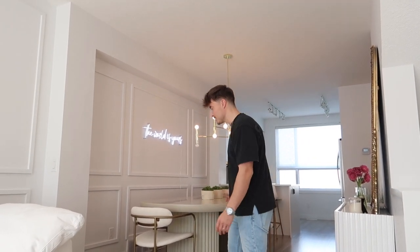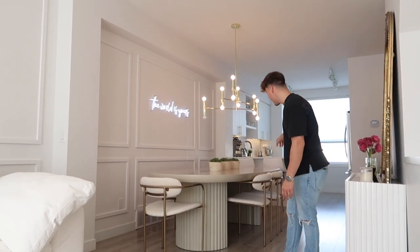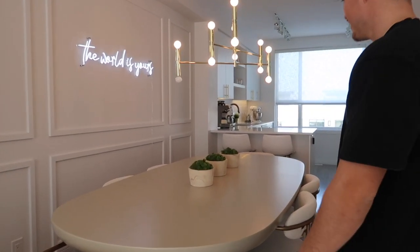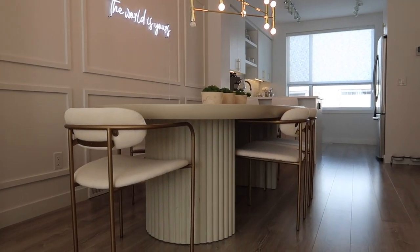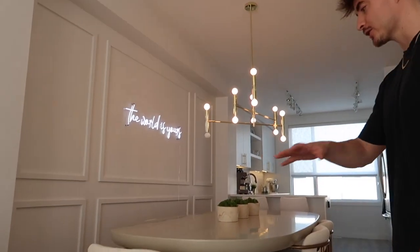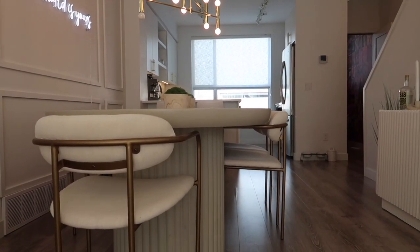The top slab is over 300 pounds. I think these are well over a couple hundred pounds each too. So it was an absolute mission to get this table upstairs. But we love it. I love a big table. I love how it's modern and round. I really love the chairs. They're from Chateau Lighting in Edmonton. I like how the gold just ties in with the concrete. It just looks really sleek, really modern.